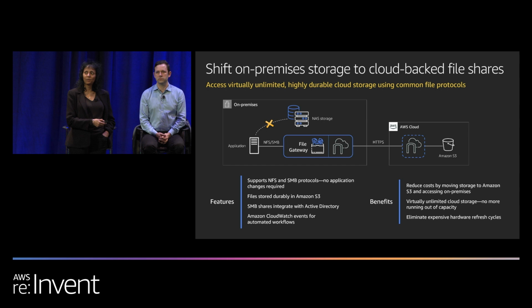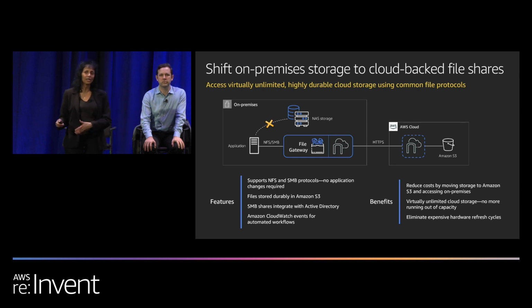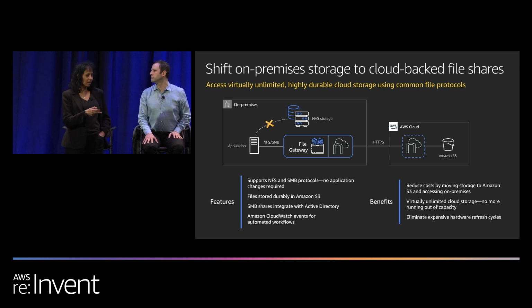So the File Gateway plays a role in this use case where essentially you can get rid of the on-prem NAS, or sometimes you can use your existing NAS for some applications that need yet another level of performance, but you can move some applications through the File Gateway. And now with this, the data goes into AWS. You have unlimited access to that. I'm going to let Anna speak a lot to this because her use case is related to this particular scenario.